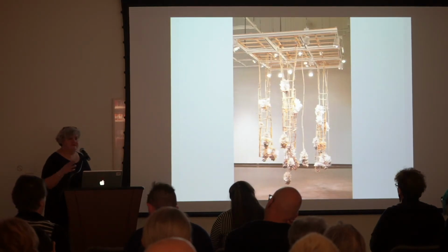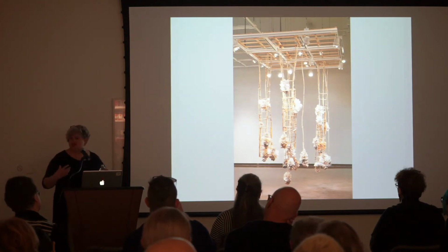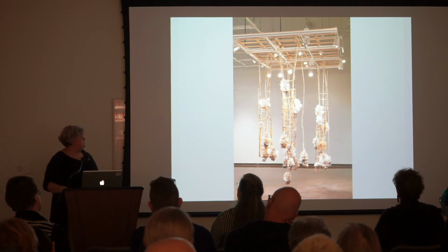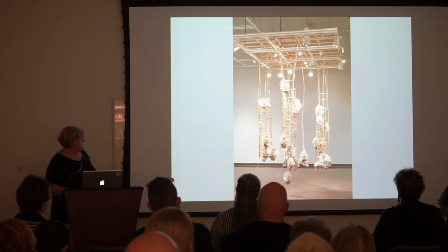Back to some installation work. This is a piece for Perlman Museum. Very intricate grid structures hanging from the ceiling. Very much thinking about who you are as a viewer, how you're approaching this, how I'm accommodating you, and how I'm giving you and hopefully offering you an aesthetic experience not only of the piece but also the space.